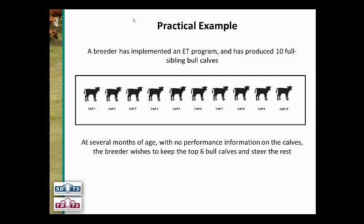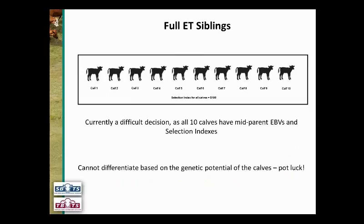So in this situation, our breeder's got these 10 full sibling ET calves, and at several months of age, maybe due to drought, the breeder wishes to keep the top 6 bull calves and steer the rest. But the problem is that these animals aren't old enough to have performance information. So how does this breeder decide which ones are the best calves and which ones should be steered?